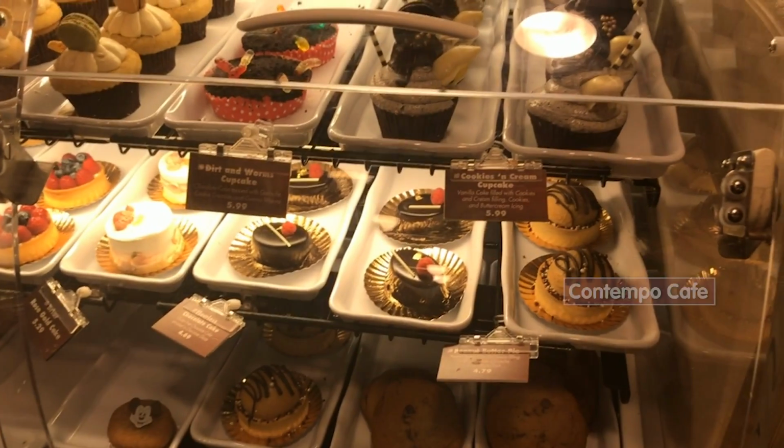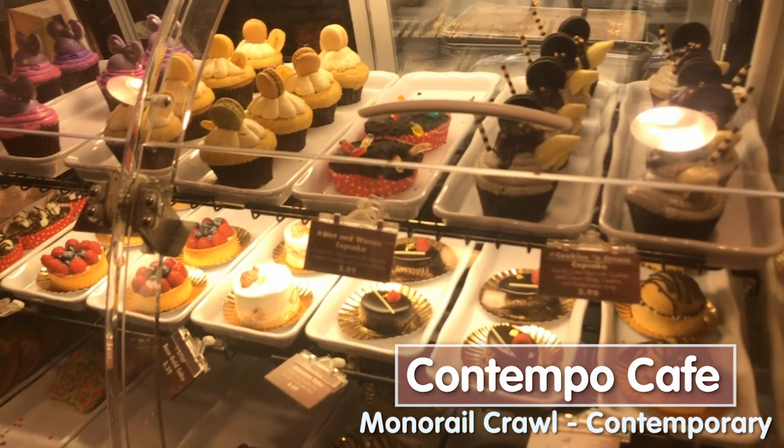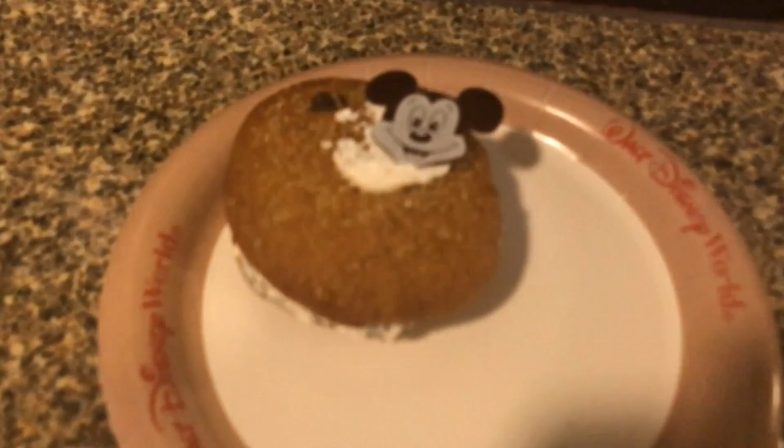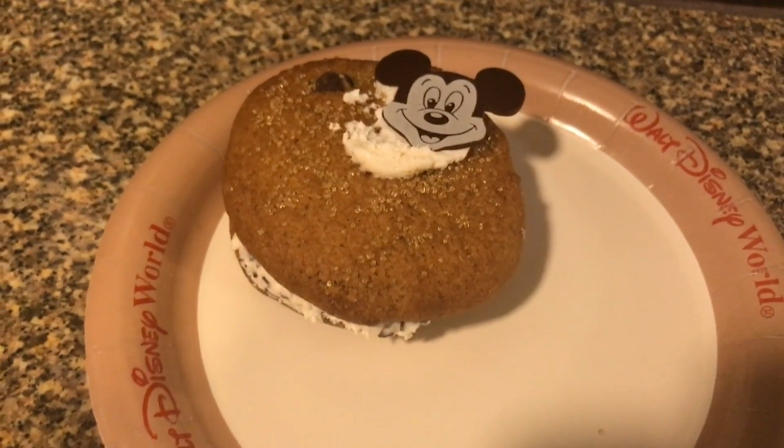They've always got a lot of great selection in their dessert case, so we're gonna go see what we have as our treat to finish the night. I opted for this very cute Mickey cookie sandwich, and we're gonna eat it somewhere special. As you saw earlier, California Grill has the best view of the Magic Kingdom fireworks, Happily Ever After or whenever seasonal fireworks are going on.